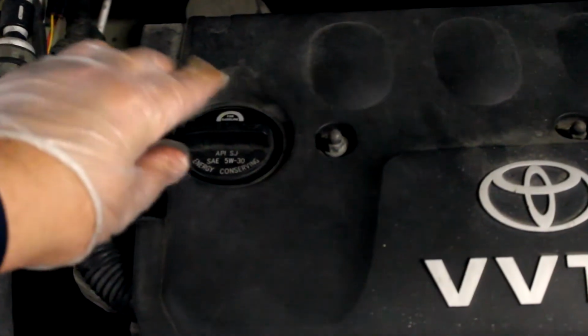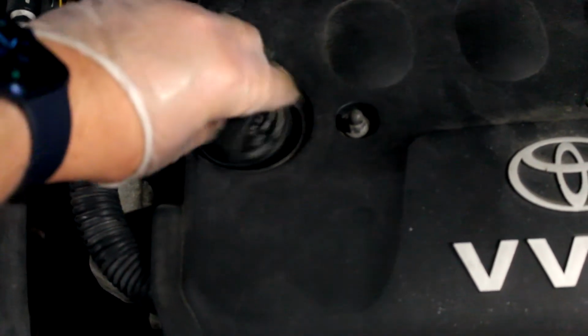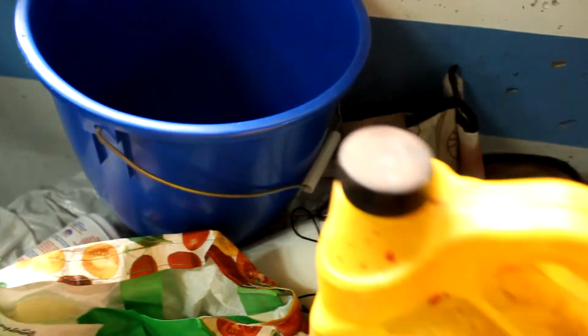Hi guys, just to note before we start, this car I didn't need to raise or jack up. I could get my drain pan and all my tools and myself underneath the car. You may need to on your car. Please be safe. Make sure you're using jack stands or blocks, or better yet, ramps for your car.